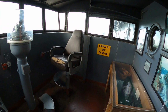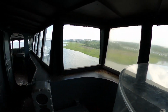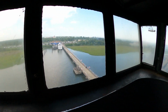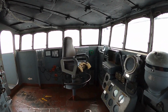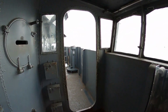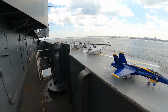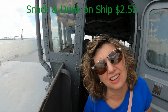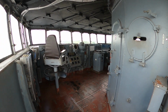Now this is the seat right here. This is where you get to see from. This is not where you want to be when the planes are attacking.